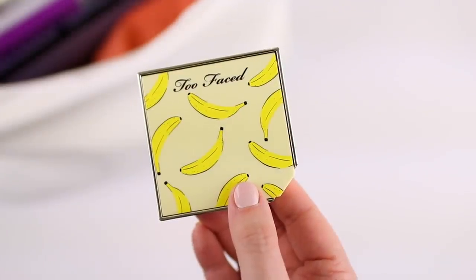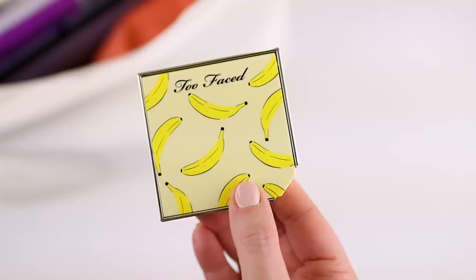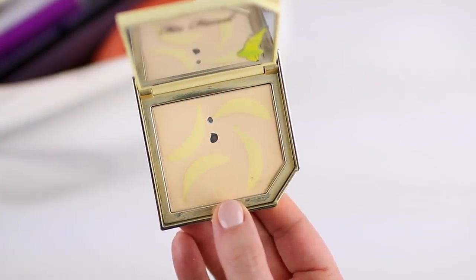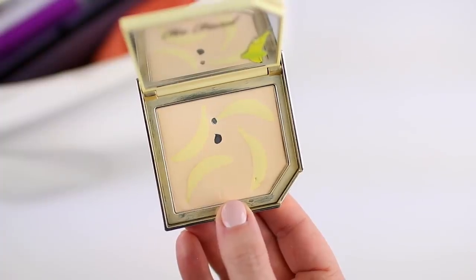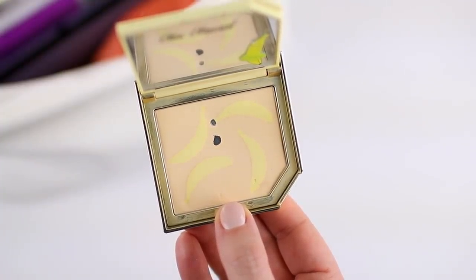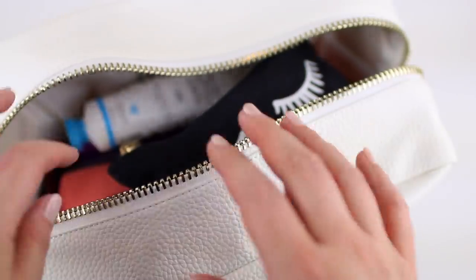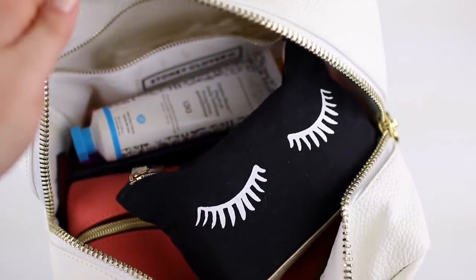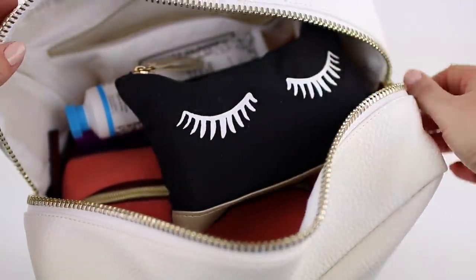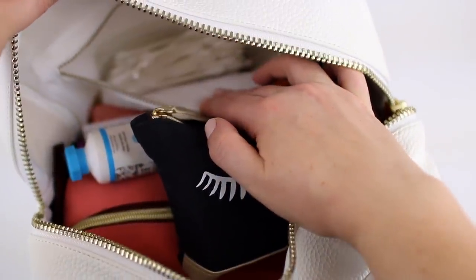And then last thing, I have the Too Faced It's Bananas powder, which I use to brighten up underneath my under eyes. I don't use it every single day, but when I'm doing a contoured look or I put too much blush on, this is a great option to blend everything out. So in the back, I think I have Q-tips, maybe tweezers. I will throw my makeup brushes in there, and then probably my skincare products as well, because I do have a lot of room.